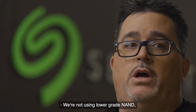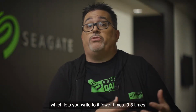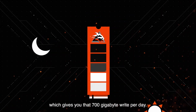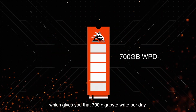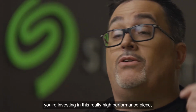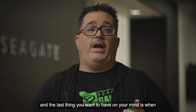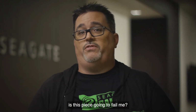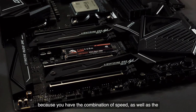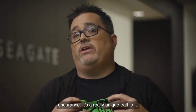We're not using lower grade NAND, which lets you write to it fewer times. 0.3 times is typically the industry standard, and we're at 0.7 times, which gives you that 700 gigabyte write per day. So at the end of the day, if you're investing in this really high performance piece, the last thing you want on your mind is, when is this piece going to fail me? With the Cuda 530, you don't have to worry about that because you have the combination of speed as well as endurance. It's a really unique trait.